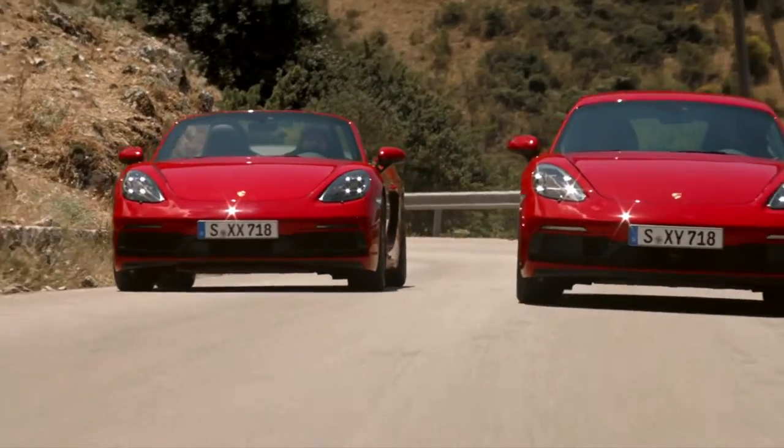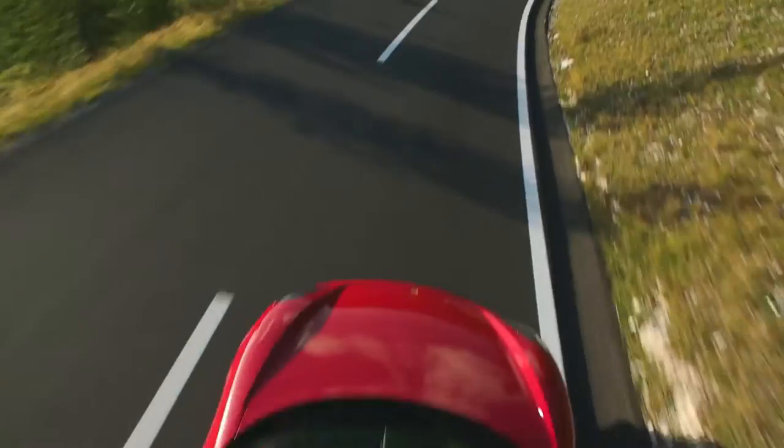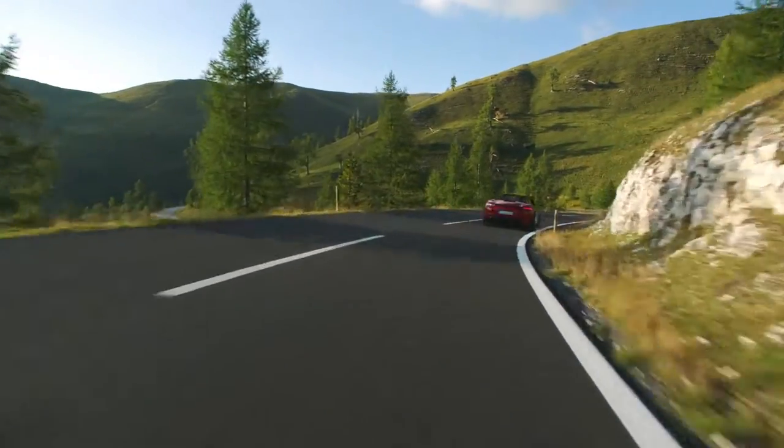The 718 GTS models come with stronger engines that now clock up 365 horsepower, some 15 horsepower more than the S model, and 10 Newton meter more torque, complete with PDK transmission. This translates into superb acceleration of 4.1 seconds from 0 to 100 km per hour, at a top speed of 290 km per hour.